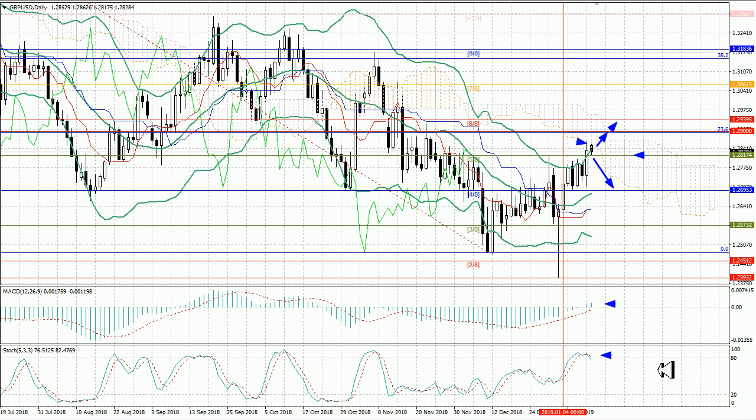Generally, the beginning of the decline seems probable after the breakdown of the level of 1.2817, but one cannot exclude the continuation of growth.